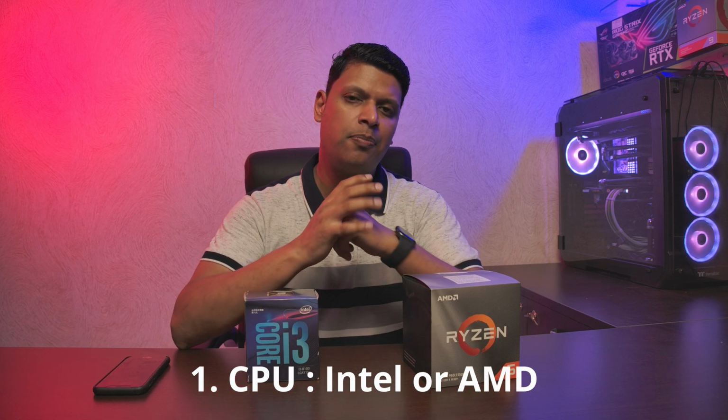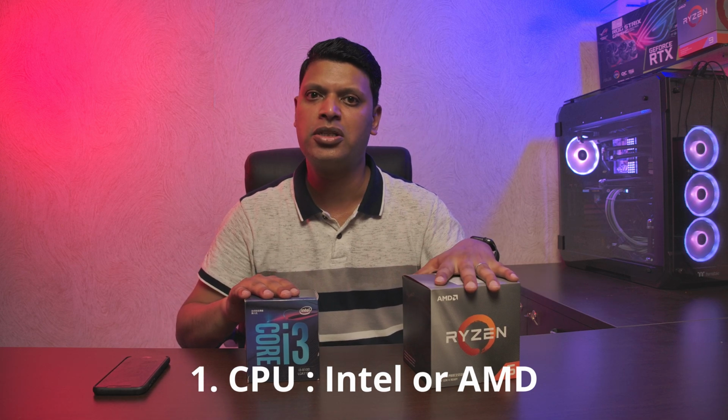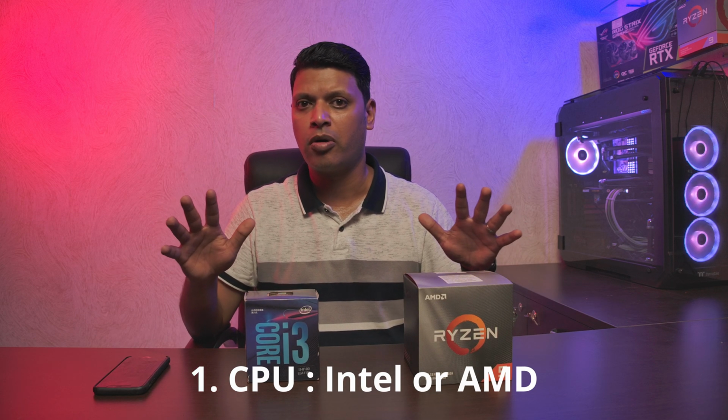So yes guys, without any delay, let's just start looking at the various components that we need to build our computer. The first component that we require for building our PC is basically a CPU. Now, a CPU is basically manufactured by two main companies. One is Intel, the other one is AMD. Both these processors are good in their own ways. However, I seriously believe that AMD's processors as of now are better value for money. And by saying this, by no means am I saying Intel CPUs are bad. They are good in their own sense.